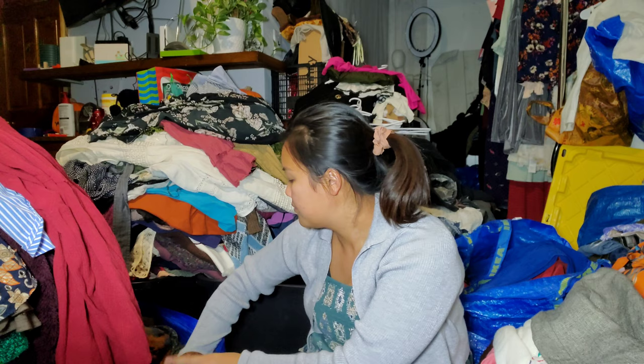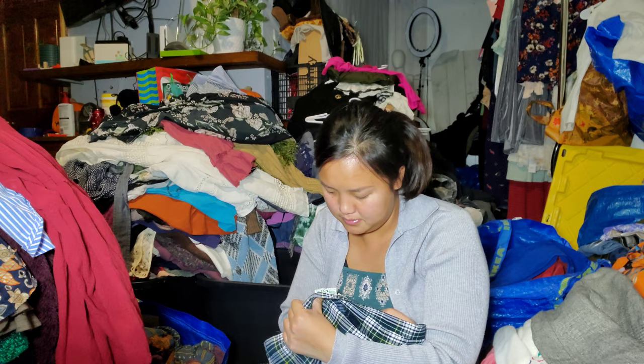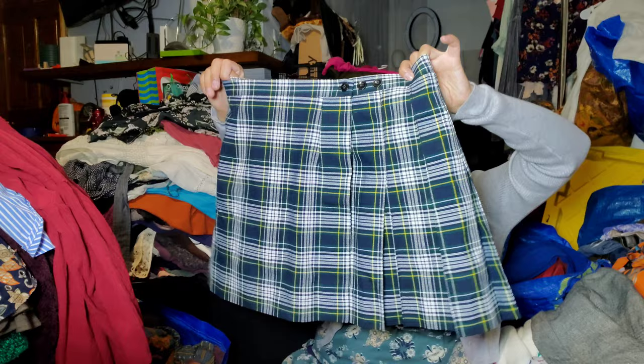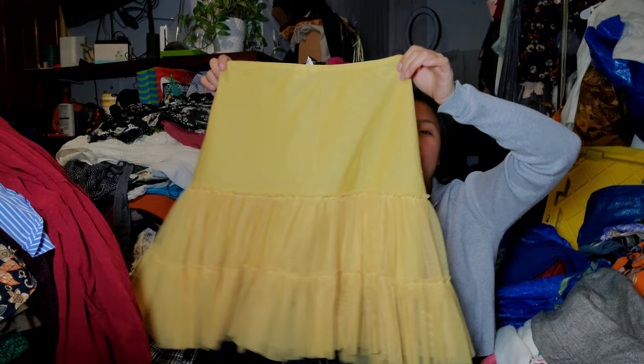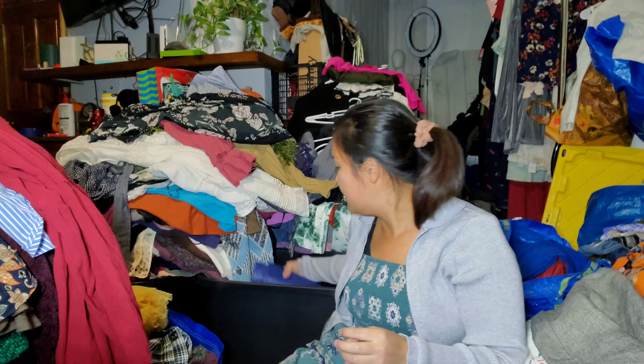This vintage mini skirt from Cycle Boston. It's just a vintage little mini tennis skirt that is kind of back on trend. This is from Bougie Lady. This is Eloise. It's just this tulle little slip skirt. And I checked for comps. This is about a $30 skirt, so that's nice. Anthropologie is a hit and miss for sure, but that is a hit.